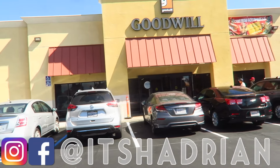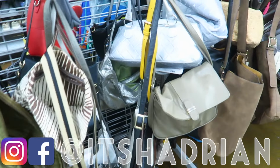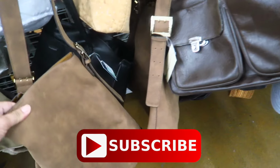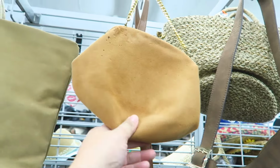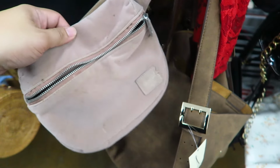We're at the Goodwill in Orange, or Tustin on Orange. Let's go inside and check it out. Kim is looking at the handbags, seeing if there's anything exciting. They have a lot of these Target bags. It's a vintage one, it's like eaten up. Oh, there's this Herschel belt bag, but it's pretty dirty.